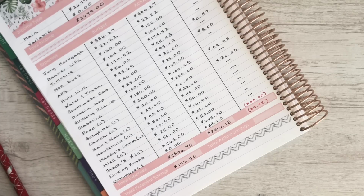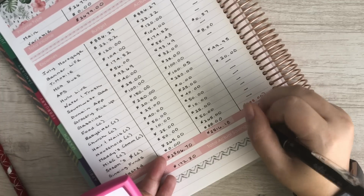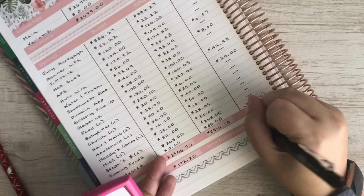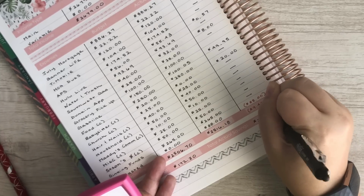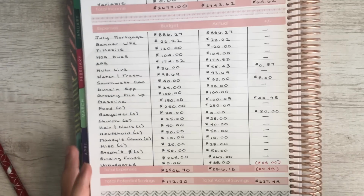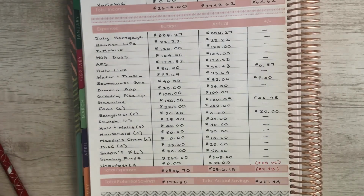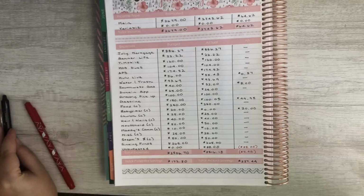If you subtract this number from this number, we can find out our actual savings. So 2743.62 minus 2516.18. So we were actually able to save a total of $227.44. And there you have it. That is pretty much what the last half of June ended up looking like for us.